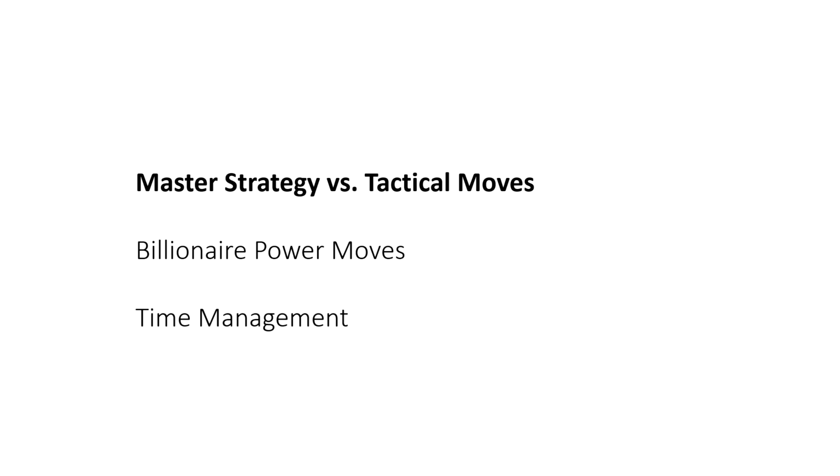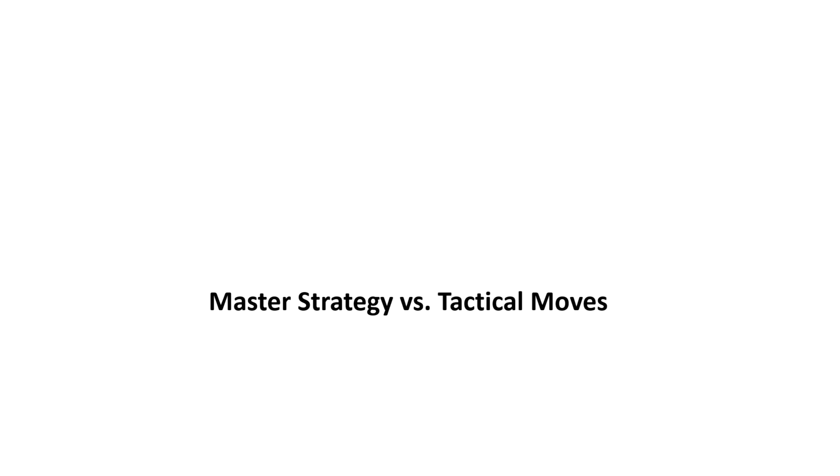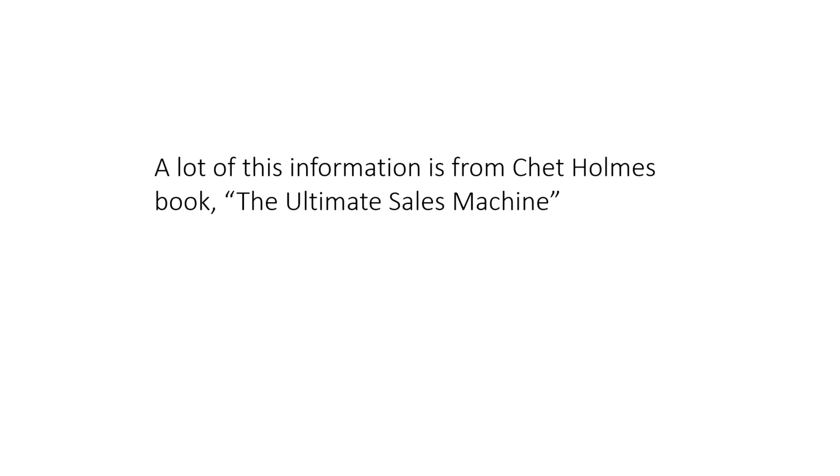So let's get right into master strategy versus tactical moves here. And a lot of the information I'm going to talk about right here is from Chet Holmes' book, The Ultimate Sales Machine. Okay. Don't let the title turn you off, okay? The principles in this book are sound across the board, and we're going to get into them right now.